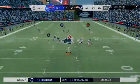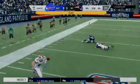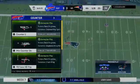It's 1st and 10. So they fake the handoff. Now Allen. He's going to rifle one deep left side. And that's going to wind up incomplete. However, we do have a flag down. Let's check in with our referee.